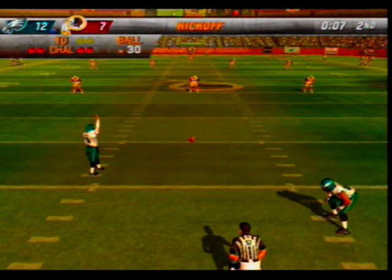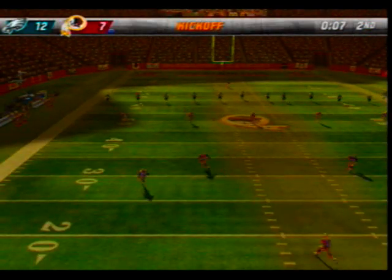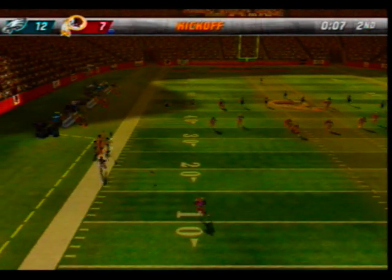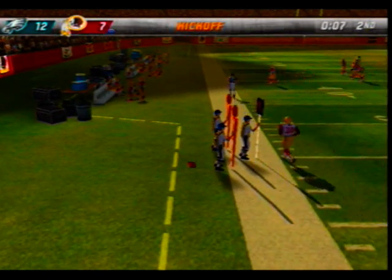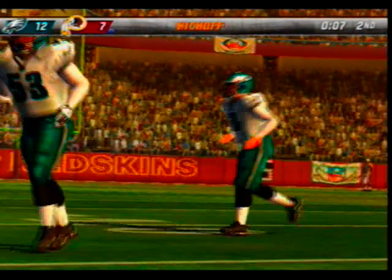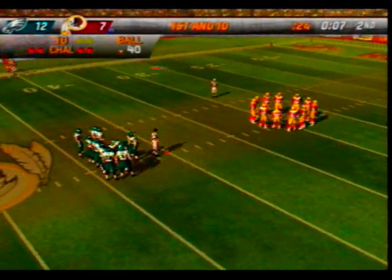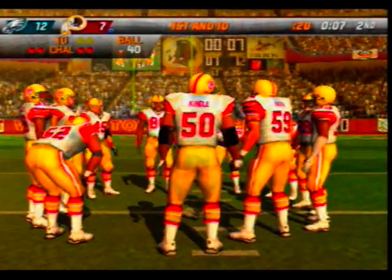Number 3 is just about ready to kick this one away. Squib kick here. Not the type of kickoff they wanted. Penalties and takeaways can really kill a team. Usually the team with the fewest mistakes out there will win the game.